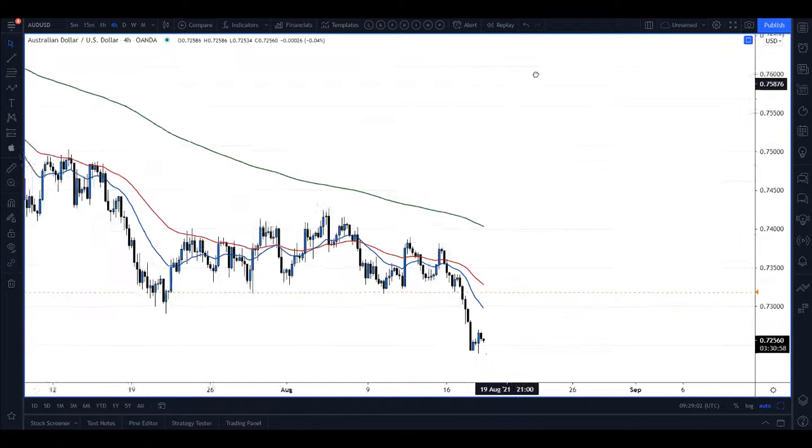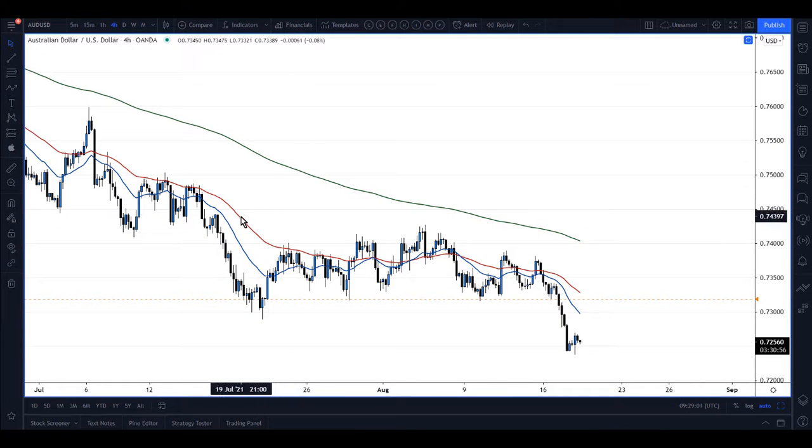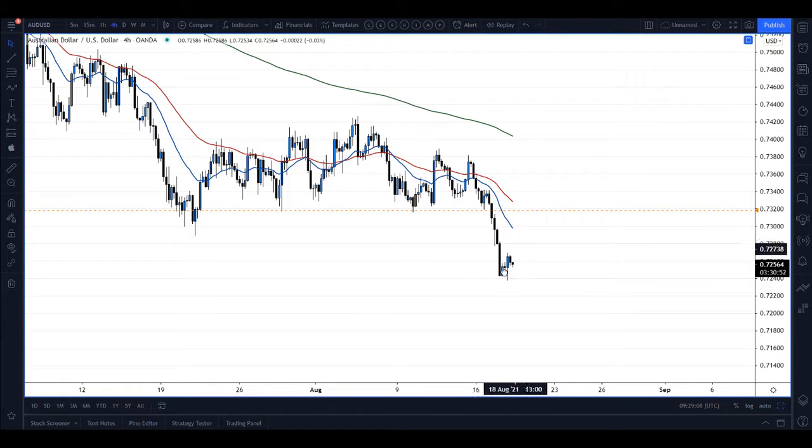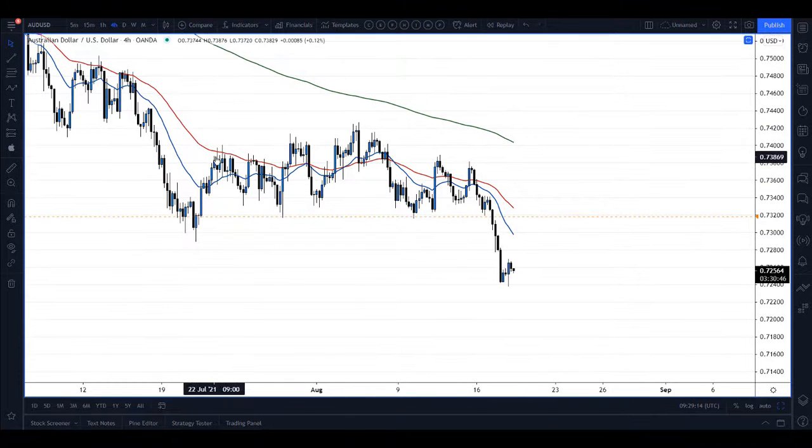For instance, I've got here the 200 moving average, the 50 and the 20, and you'd be at least looking for price to come into the 50 moving average and then look to sell off. But there's lots of different strategies out there. The main thing is we'll be leaving price where it is at the moment, because we're not interested until price comes up into this zone and you're looking then for sellers to come into the market.